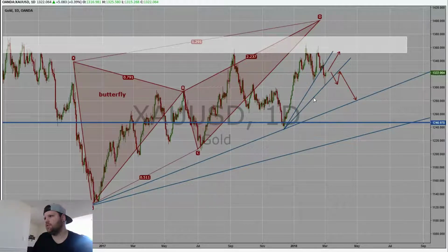If we get a break of this trend line and a retest, then we'll continue down to probably this trend line. And then a break and retest of this trend line will continue down to either this horizontal line or this trend line down here. If we do get respect off of this trend line like we did last week, you see this pin bar that clearly touches that, we could see a retest and then a continuation upward to this zone that is drawn.